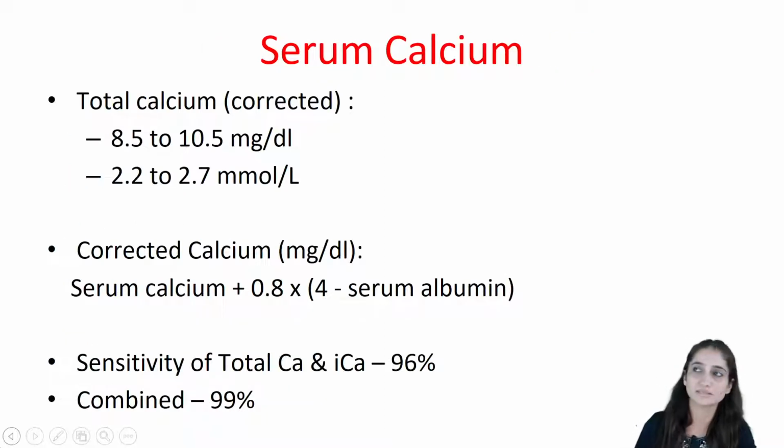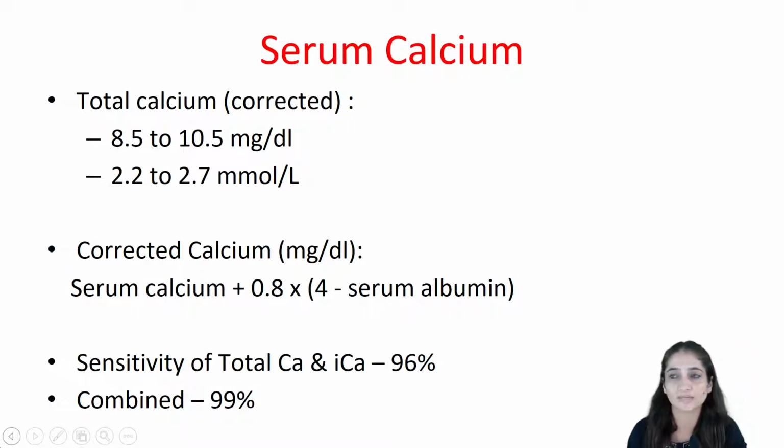The first test is the total calcium, where we measure corrected total calcium and ionized calcium. Using the formula, we subtract the patient's serum albumin from 4, multiply it by 0.8, and add it to the patient's serum calcium. The sensitivity of ionized calcium and corrected total calcium when done separately is 96%, but when these tests are used together, the sensitivity rises to 99%.